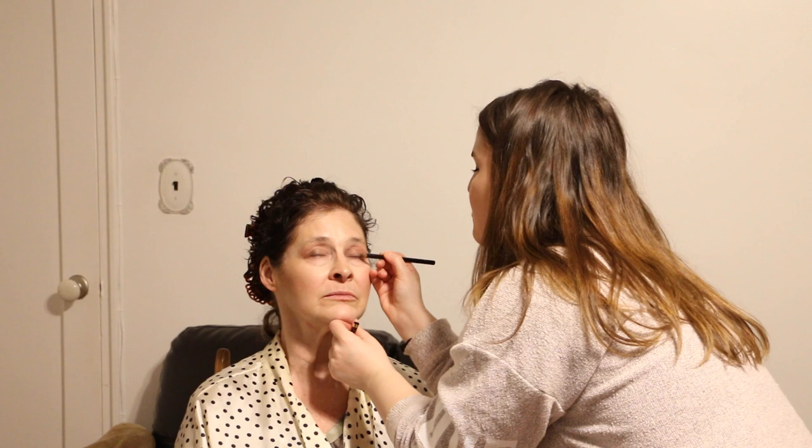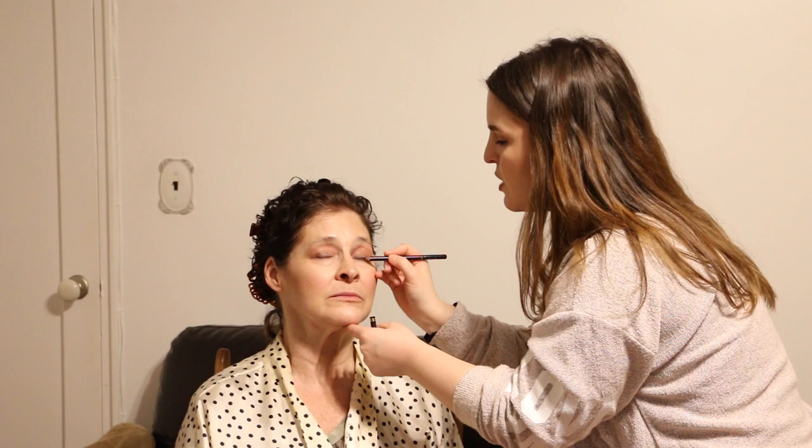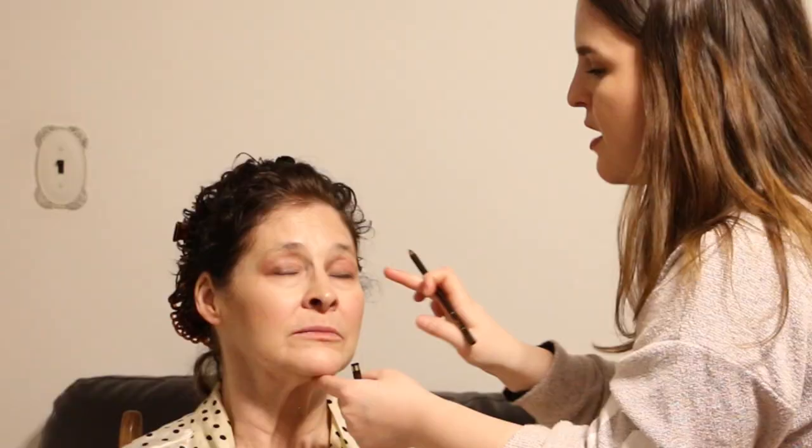Then I'm gonna go in with the Tom Ford Eye Kohl Intense in the shade Espresso. This is just a very basic brown color. And I'm just kind of, again, starting from mid-eyelid to the outer line, really, really close to the eyelashes.